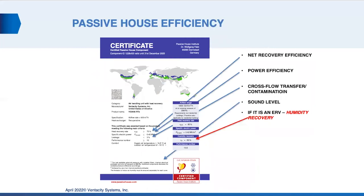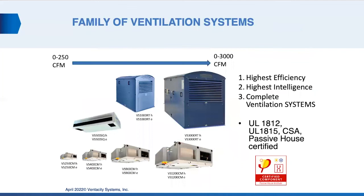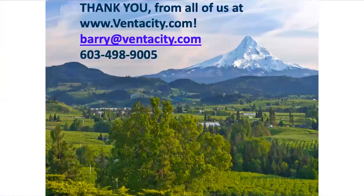The key is the Passive House certified, very high efficiency HRVs and ERVs, using a counterflow heat exchanger: aluminum plates in the HRV, which just transfers heat, and membranes that transfer heat and moisture in the ERVs, but all in the counterflow orientation. There's a whole range of products that can go on the roof, in the building, or in the classroom specifically, so we can meet pretty much any application on commercial buildings.